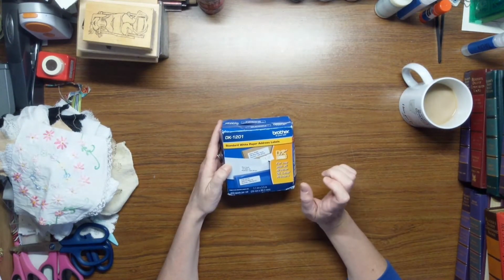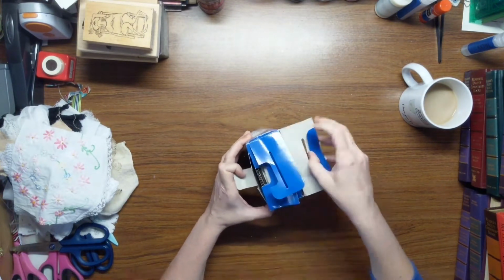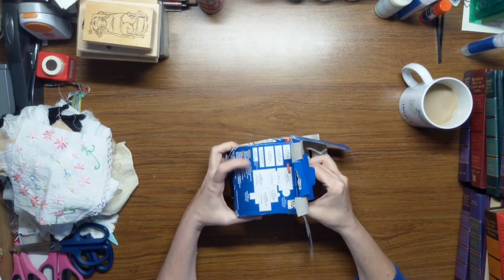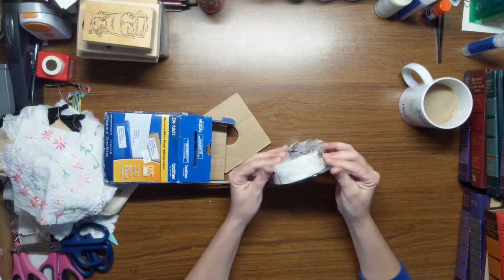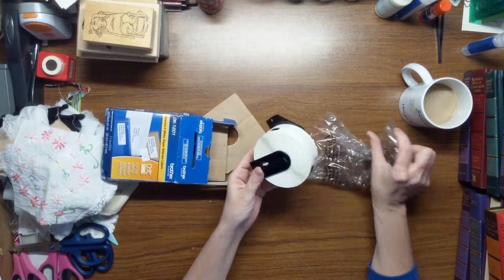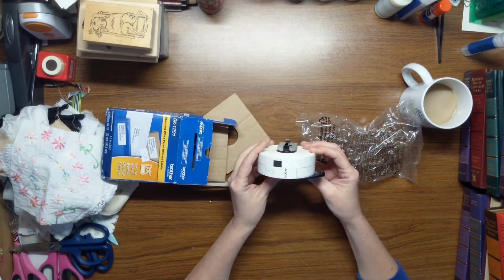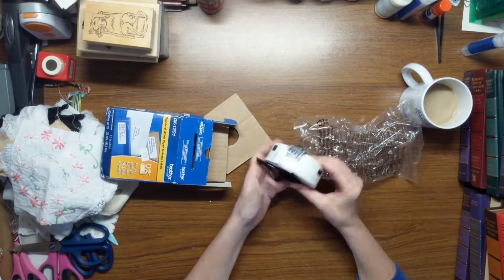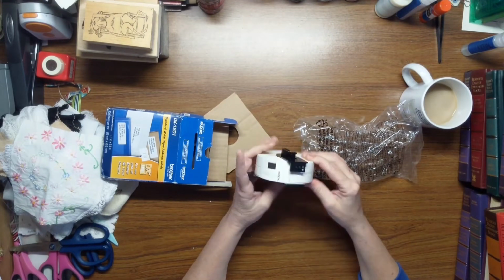And then I got these labels for a Brother printer, which I have a Brother printer. And I got it for $1.50. So for $1.50, I got a roll of labels. Brand new roll of labels. Look at that. Is that not the coolest? That is the coolest ever. You know, I don't even have to stick it through my Brother machine. I could just cut them and use them if I wanted to.